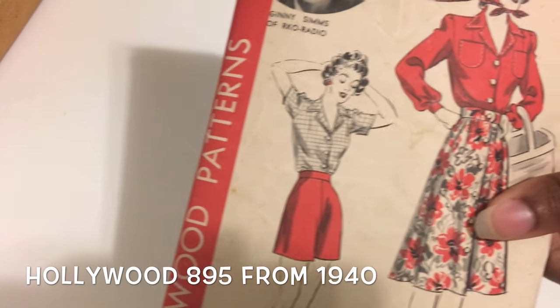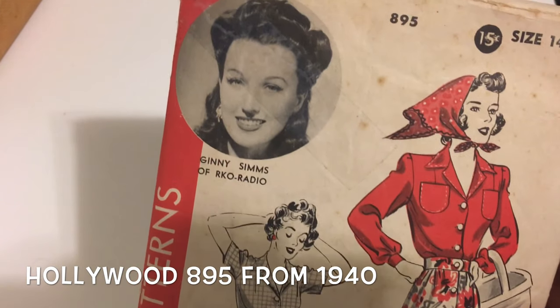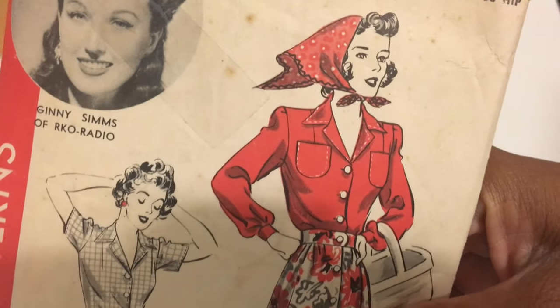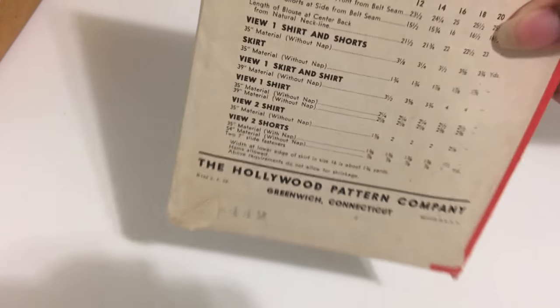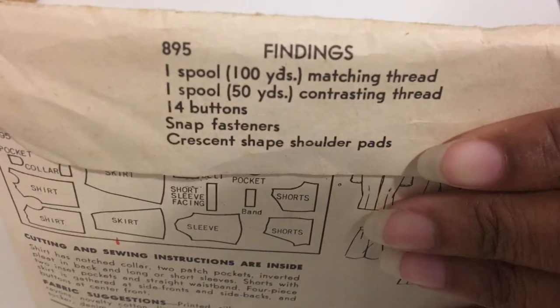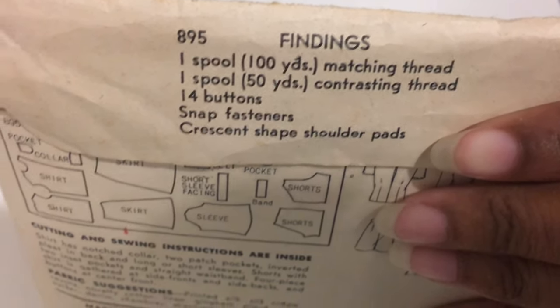Another from Hollywood, number 895 from 1940, with actress Jenny Sims on the cover. It's a cute little playset, and I'm very excited to make it. You know, one of these days. I love that it shows what findings you need on the flap. Not sure why, but I do.